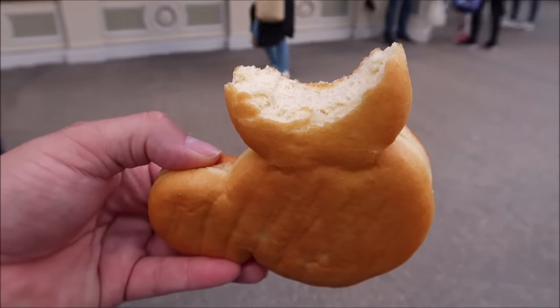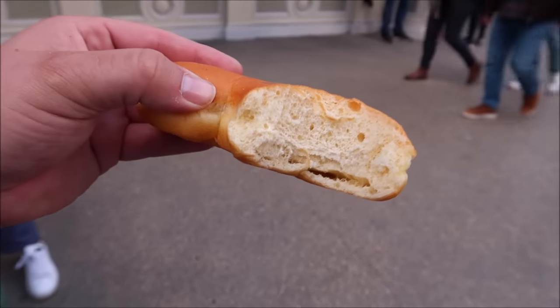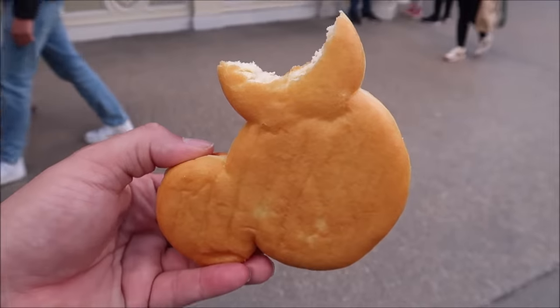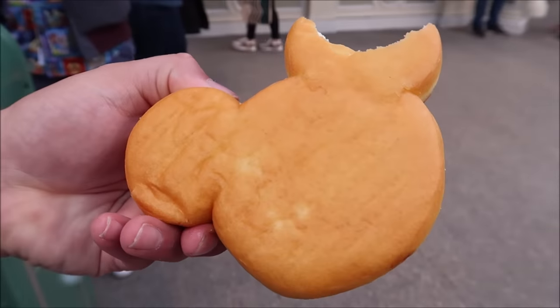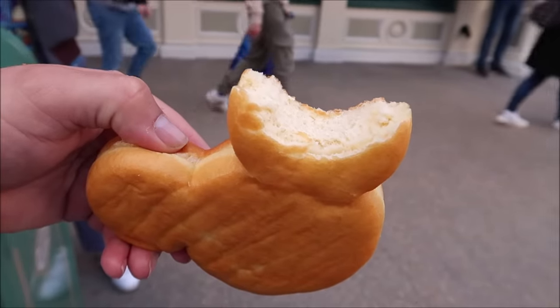I think they have to bring this in. I don't know if they baked them here. If they did bake them here, I feel like it would taste a little bit fresher. Now, some people have warned me Disneyland Paris is not good with their food. Where's the hazelnut? It must be only in the center or the bottom, Mickey. They don't probably put hazelnut in the ears.